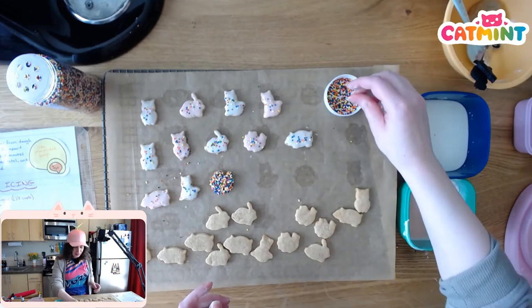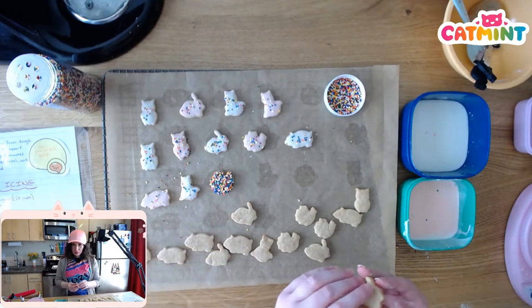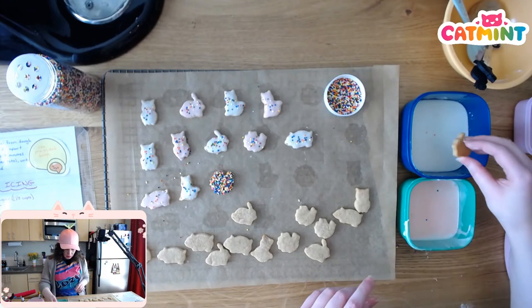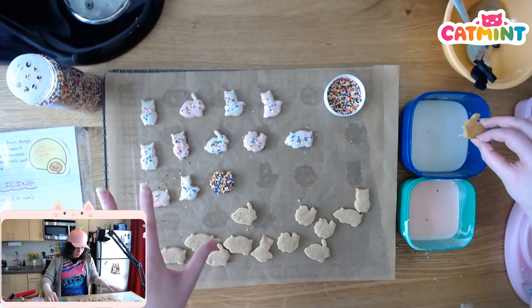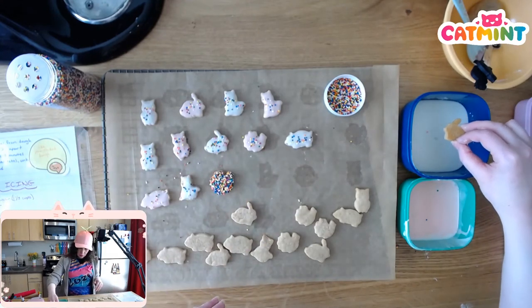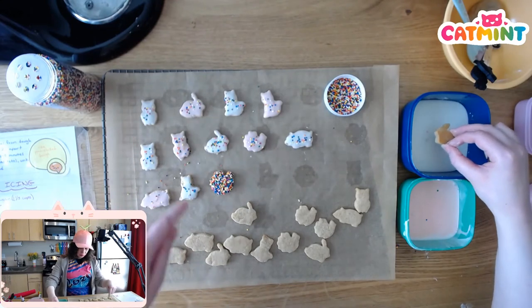I was going to say that it's best to wait a good 24 hours. Usually, it's considered fully cured after a 24-hour period. But if you're in a rush, and you really want this right now, you can totally have it in an hour. This one could be ready in an hour.